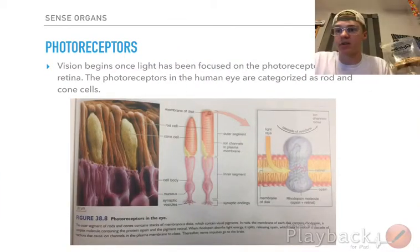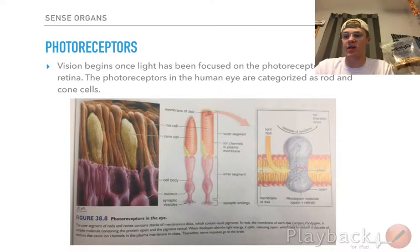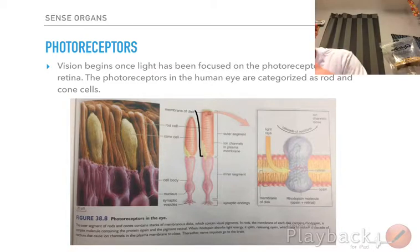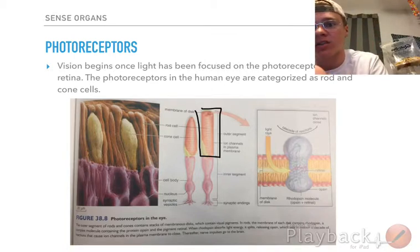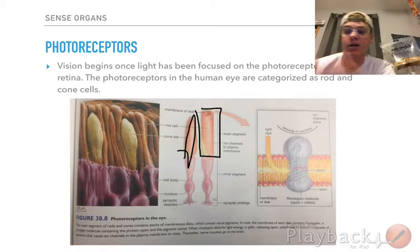Alright, photoreceptors. Vision begins once light has been focused on the photoreceptors on the retina. The photoreceptors in the human eye are categorized as rods and cone cells. You can see that right there. Here's a rod cell, kind of shaped like a rectangular cylinder. And then you have a cone cell, which is shaped like a 3D cone.